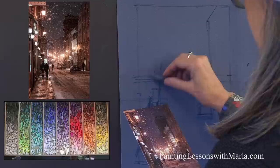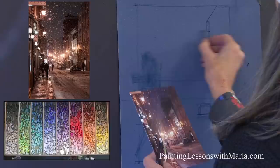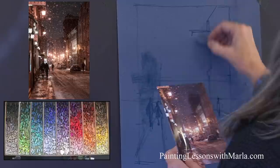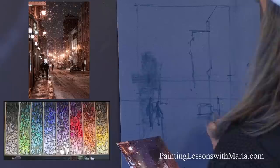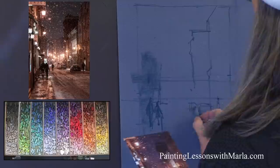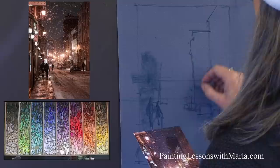All right. So I'm just getting these shapes in here. I'm thinking about the masses of the side of the buildings. I'm going to come across and get this, and this. And it dips down and then it comes straight down. And there are the other cars. Right now, they're just shapes. Everything is just a shape. There's nothing that's not a shape in what we're doing.